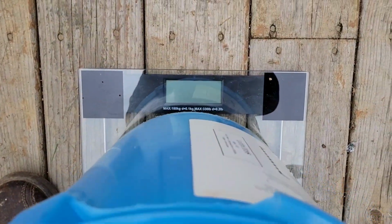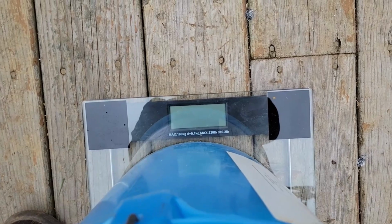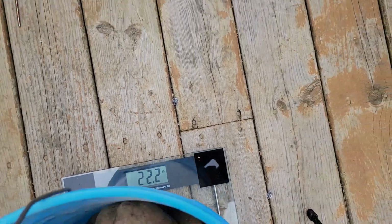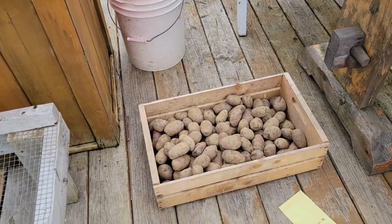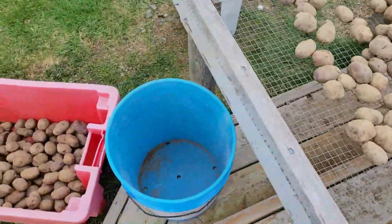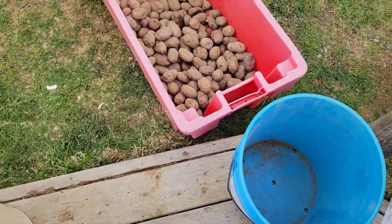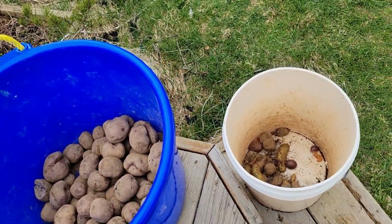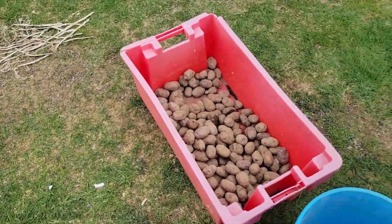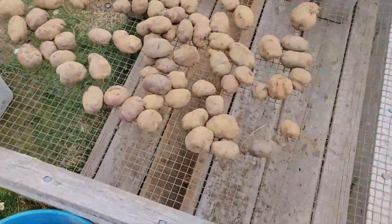We've got our 20 pounds. 20 pounds of Lang Blue. I've got my Lang Blue put in the crate. I used that bucket again now to put my Domino in, to see how many pounds of Domino I've got.